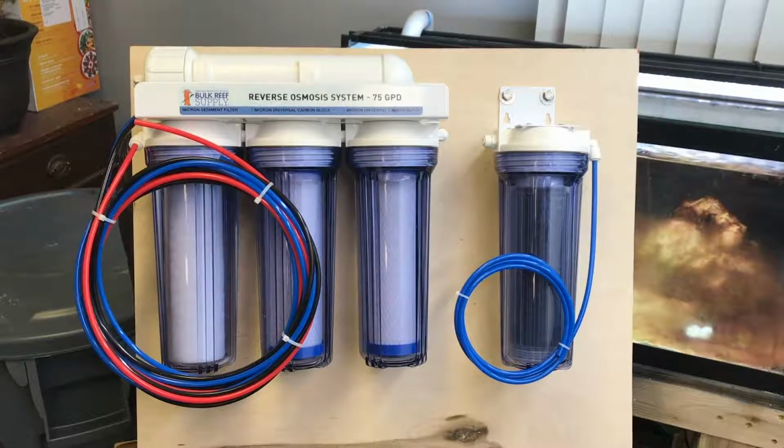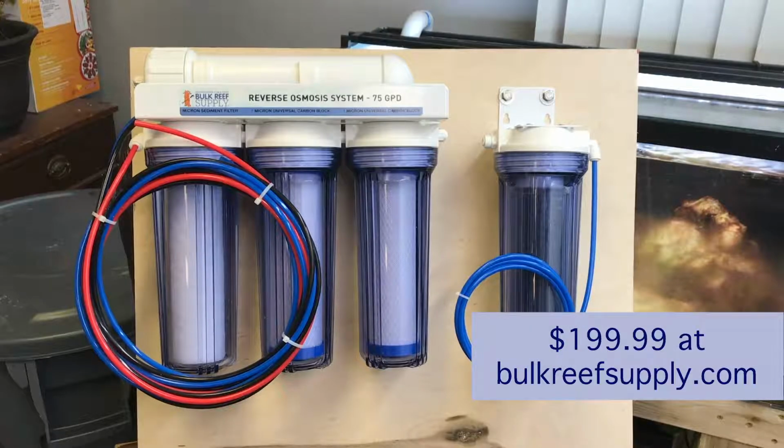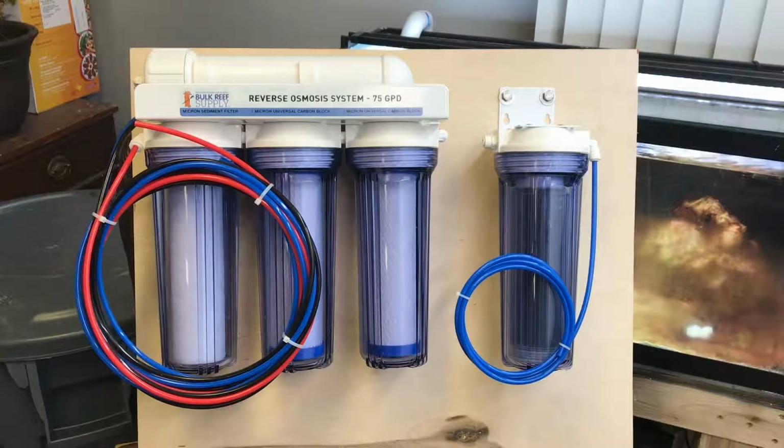I have a 45 gallon container that I keep the water in. And so this system is pretty nice, fairly priced. I'll have to go back and look up that price and see if I can get it for you. But here it is. I mounted it on a wooden board so that it would all be in one place and fairly mobile. I can take this thing and move it wherever I need to.